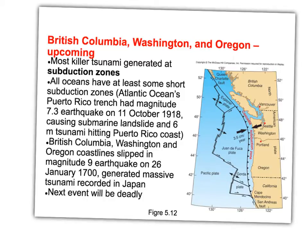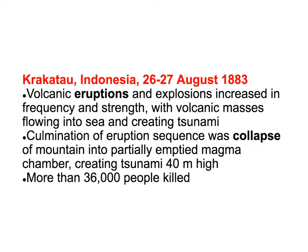So the idea is that the next event, because of the heavily populated area that Seattle and Vancouver is, would cause major fatalities and major damage to the United States. Even if it happened in Japan, you could have a major event that could trigger a tsunami that reaches the West Coast.